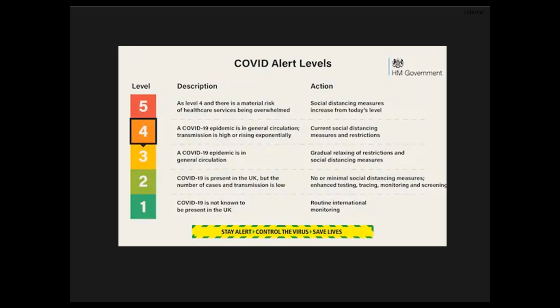So on Sunday, the 10th of May, the Prime Minister announced the move to a new phase in the response to COVID-19. We are now in phase 2, which is about staying alert, controlling the virus, and saving lives. A new COVID-19 alert system has been introduced, which will classify at which level the UK will operate in its response to COVID-19. It will be determined by the R rating, which is the infection rate, and the number of infections. So depending on which level the UK is sitting at, will determine which actions we can all implement.